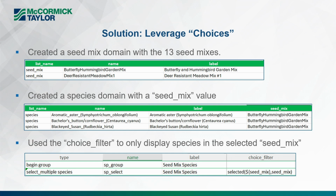So you create the list. You create the name of the list. You create the name for the item in the list, and then the label that you want to show up. So what he also, and I had never used this before, so he was able to add a third column, this seed mix value, and then use that choice filter. So he's using essentially almost two lists in his choice filter.